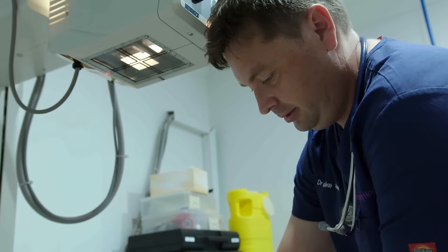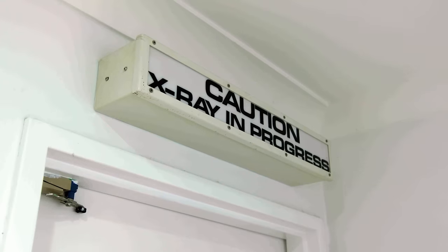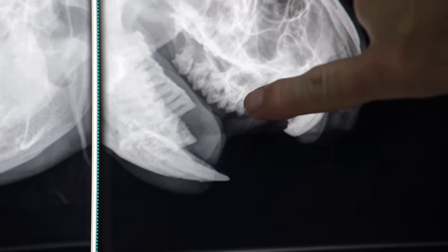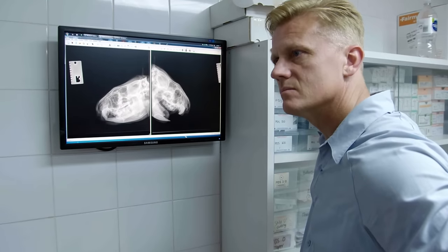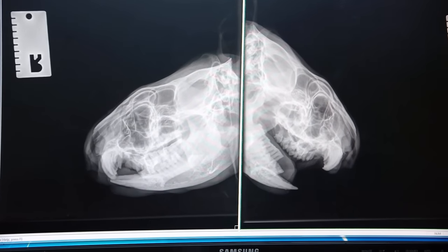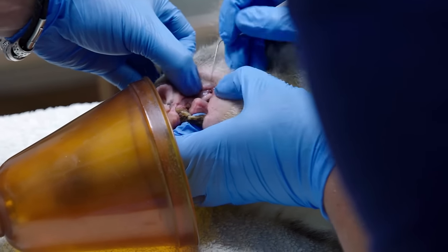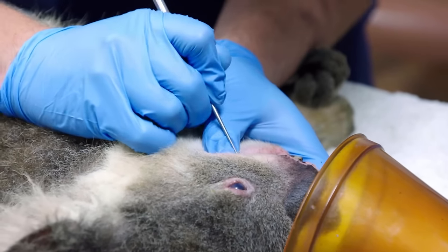An x-ray will reveal if a tooth abscess is the reason for Monty's poor condition. I can see just here, there's just a little black spot there, so just almost like a little gap, but all the roots look pretty healthy. There is a plaque around the tooth to indicate that there's an abscess sitting behind there. The good news is that although there is some pockets of pus and infection there, the tooth and the bone around the teeth are all nice and healthy. So that means there is a real glimmer of hope that at some point in the very near future, this guy might be a wild koala once more.